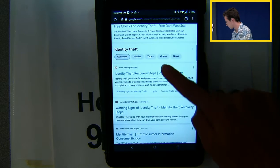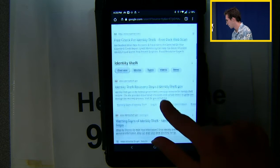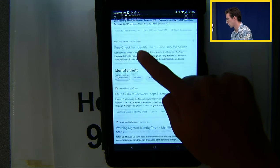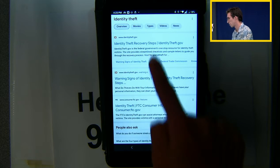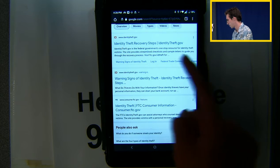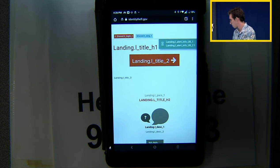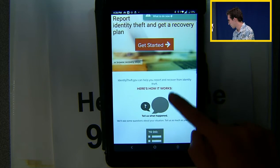And there's a lot of sites you might not want to click on. If you look to the side, you can see that they're ads. Advertised sites aren't always the best sites to visit. It's better to scroll past them. Sometimes they might be, but these are the most popular sites that aren't advertised. Identitytheft.gov. So this is the official site for recovery steps if your information was stolen. And it's loading. And here we go.